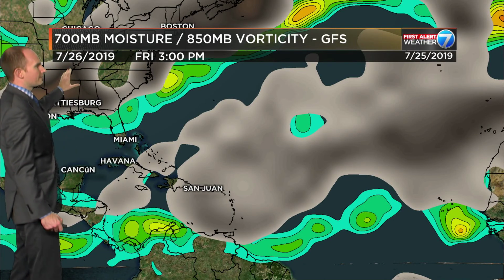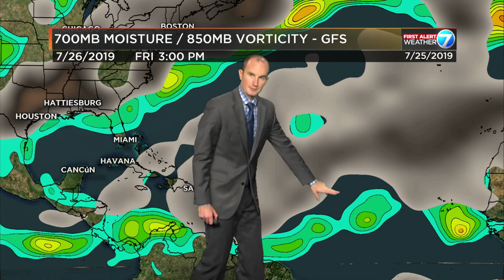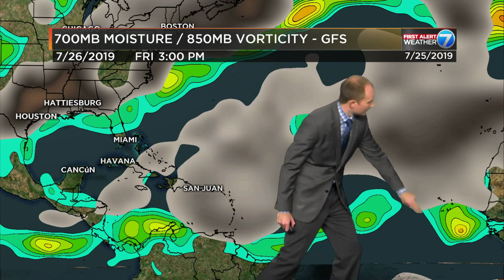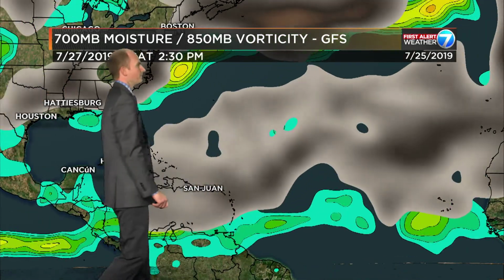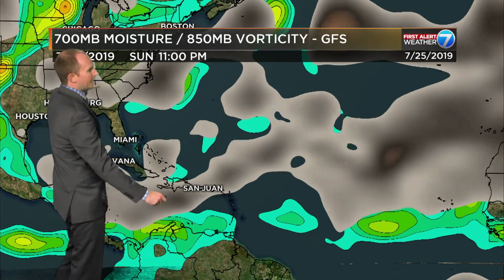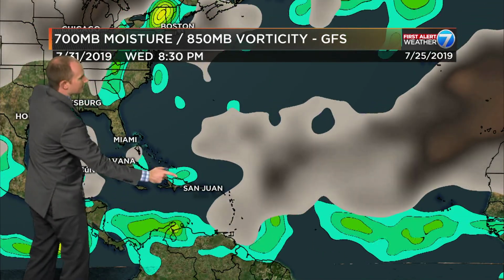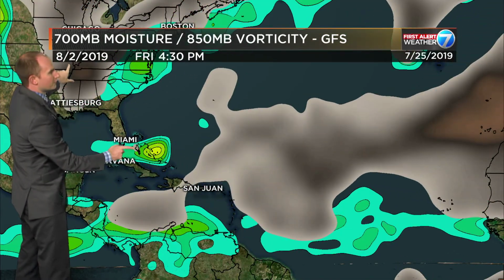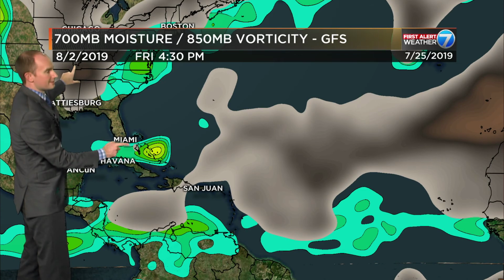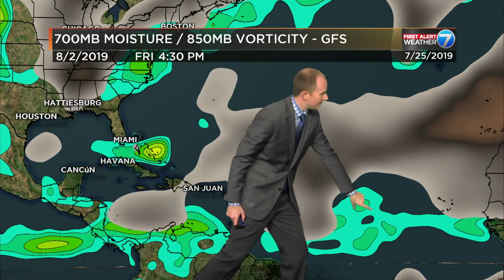So as we head through the next couple of days, here we are again to the 26th, and we've got this little wave right here. That was the first one I showed you, and then this little wave right back there, which was the second one. As we set this thing into motion, as we head through the end of July, and get a little bit closer to August, I want to get us all the way into August. You can see there's that wave right there. That's the first one that we were originally talking about. By August 2nd, it's hanging out around the Bahamas. Again, that's the one that started all the way back here.